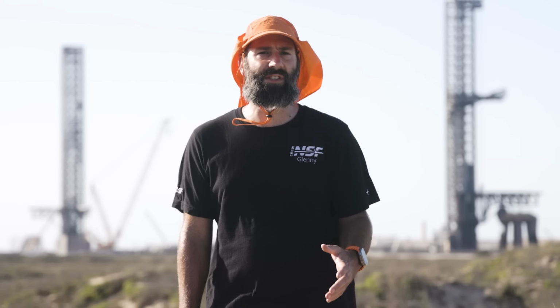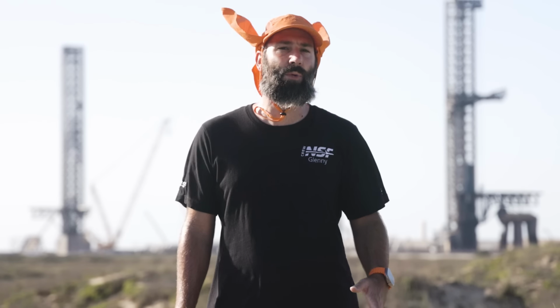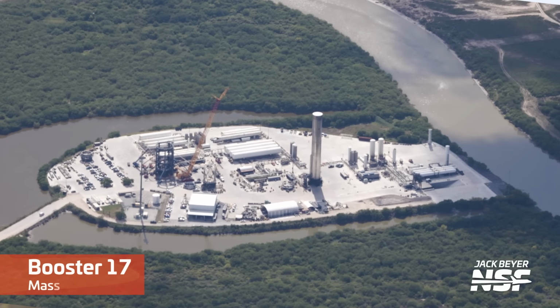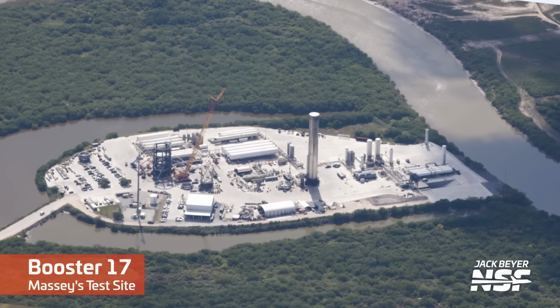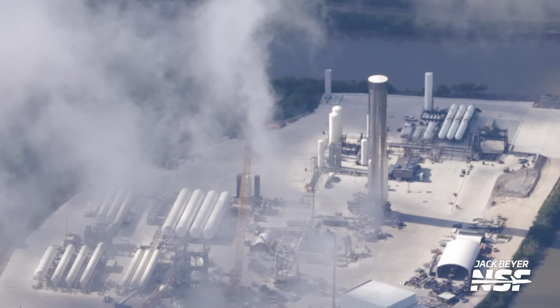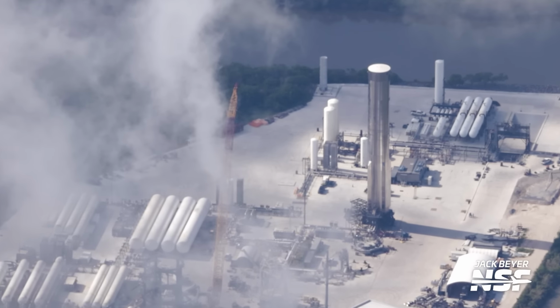Now, let's give some of the prototype vehicles some attention. These are not part of the next flight stack, but are still part of the impressive production line that SpaceX has been ramping up here to produce Starships faster and faster. Let's start with a quick trip to the Massey outpost, where Booster 17 was parked last week in preparation for cryogenic proof testing. Note, the booster does not yet have any Raptor engines installed. Those are installed later after cryogenic proof testing.